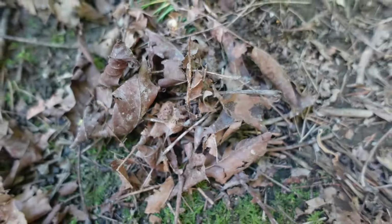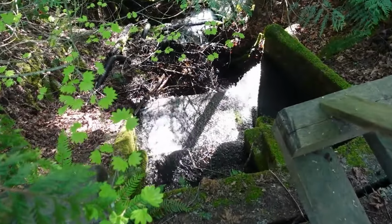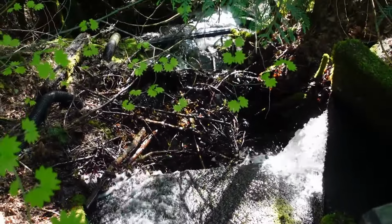Little brown beetle. Alright, we're almost up to the lake. Almost 1.4 into this little hike. We get up to the lake, we'll give you guys a look at things. Alright, we made it to the top. So here's the little overflow area. A little trickle going down today. Not too much though. I've seen it flowing much heavier through here.